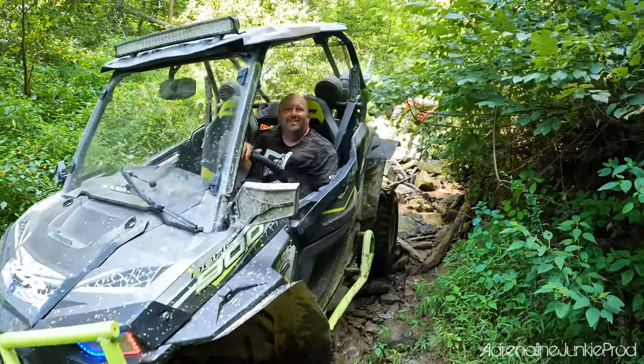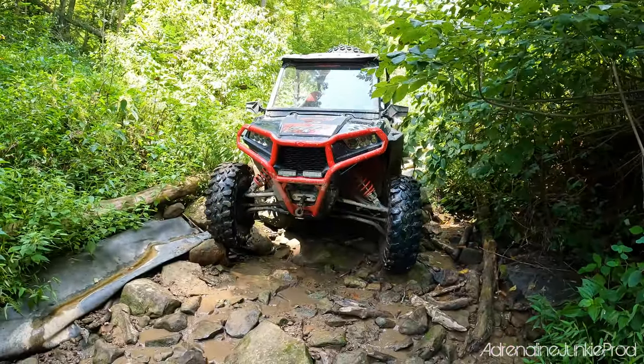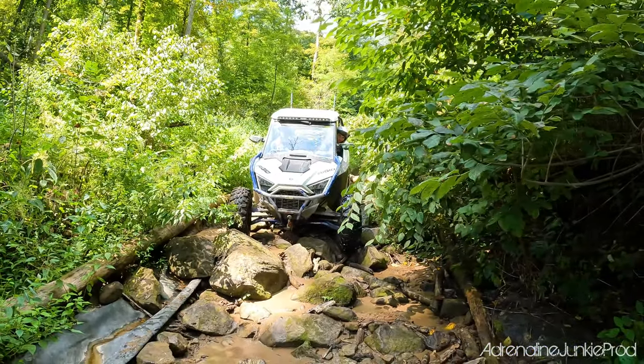This trail is wicked, eh? Oh, yeah, it's awesome. It'd be fun to go up. We went the wrong way, so we might have to turn around and go up. Oh, well, that'd be perfect. I know. Are you the last guy?